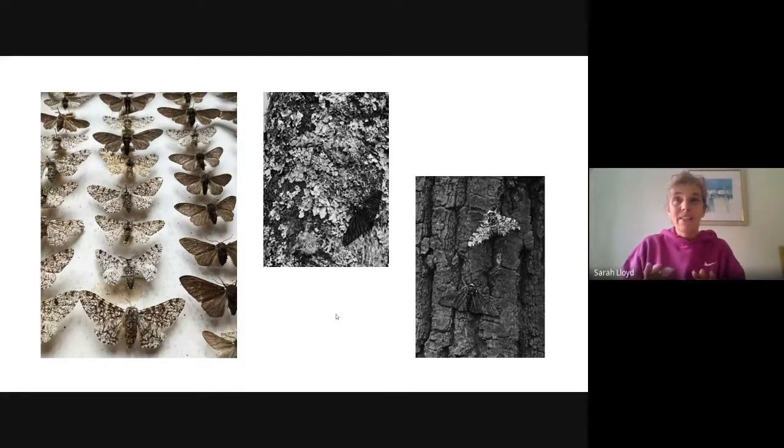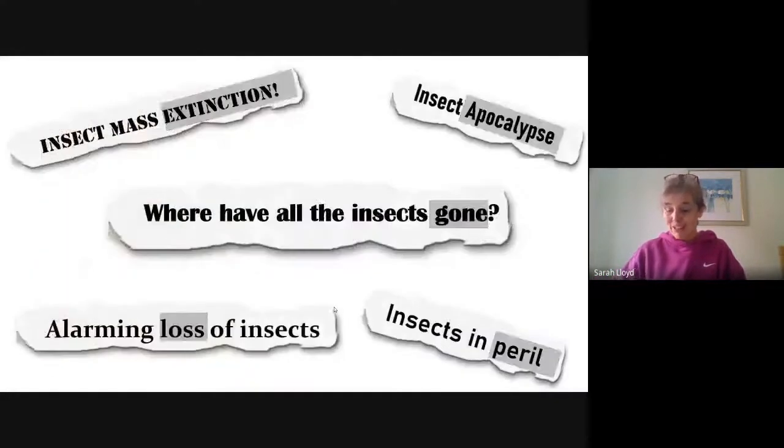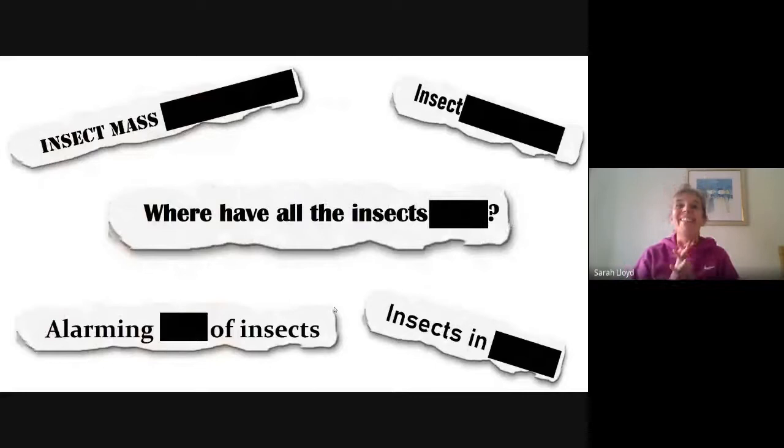So having this collection of insects allows you to track changes over time. And generally, when you start to look at how insect populations have changed over time, it's not a very optimistic story. I'm going to show you some headlines.